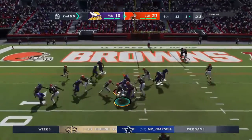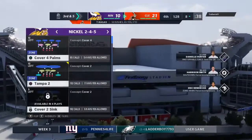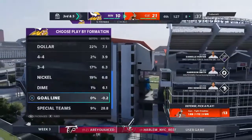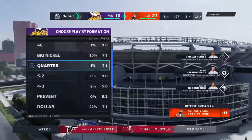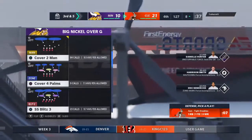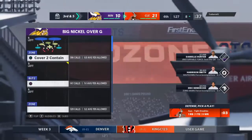From the shotgun now, here's an inside give. And nowhere to run on the interior of that defensive line. He'll get back only to the line of scrimmage. Early down stuff to put this offense in a precarious position. We know that securing the point of attack, especially against the big-bodied guys in the middle of this D, has got to be priority 1.